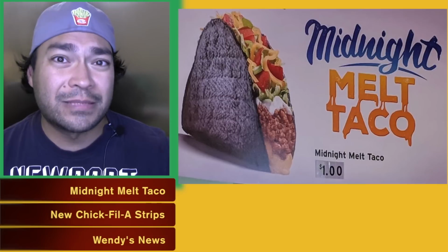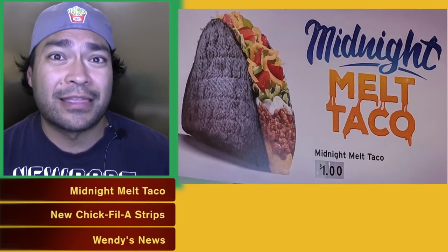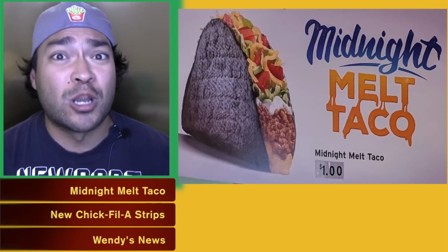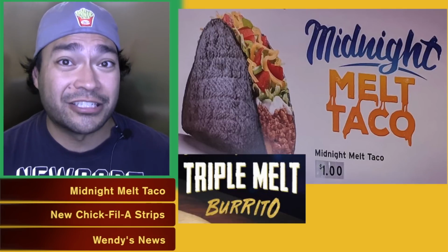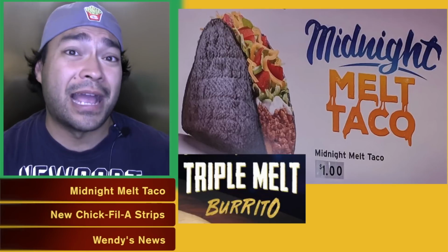Taco Bell, over this past year especially, has gotten into a habit of naming things with names that aren't really appropriate for what the item is. So I think it kind of started back with the Triple Melt Burrito. The Triple Melt Burrito sounds like it should have 3 different kinds of cheeses on it. It actually had 4 kinds of cheeses, so that was a little bit confusing. It was confusing in a good way though, so I think people didn't really mind that one.